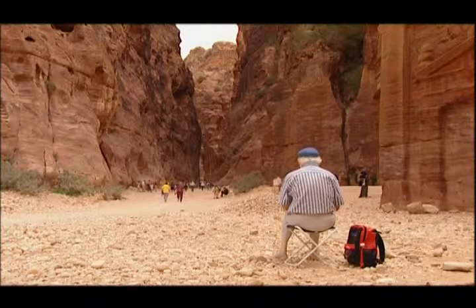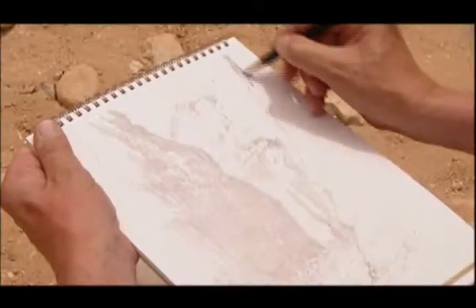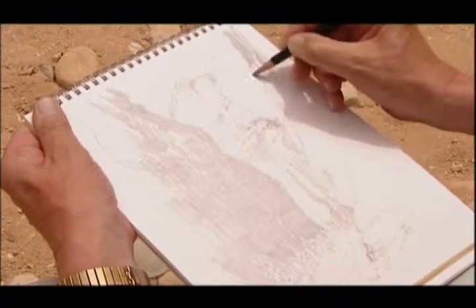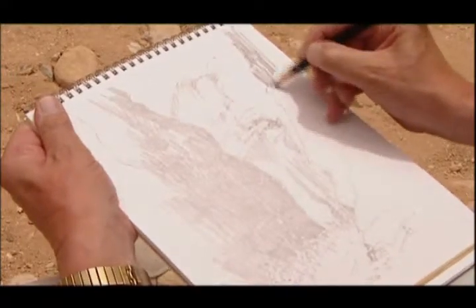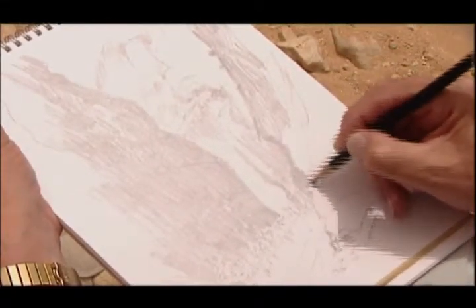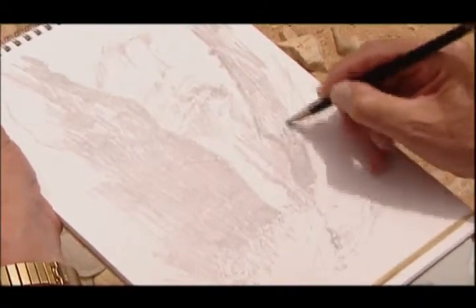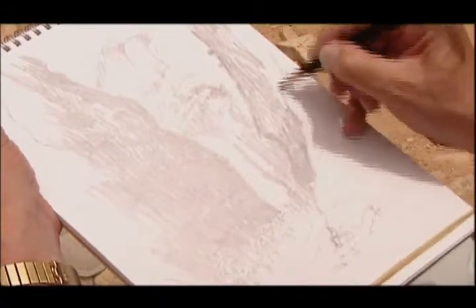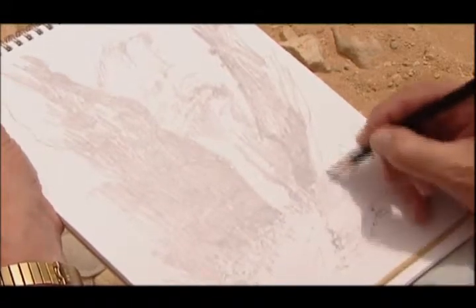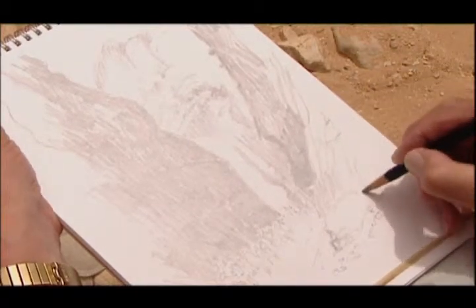Bit of dark there. And now this is a nice dark shape again, against this lighter edge. And now we're getting this lovely sort of feeling of going through this gorge. This gets a little lighter here. One or two features on it.